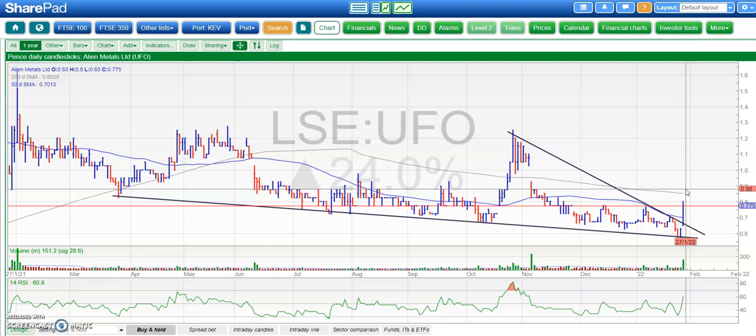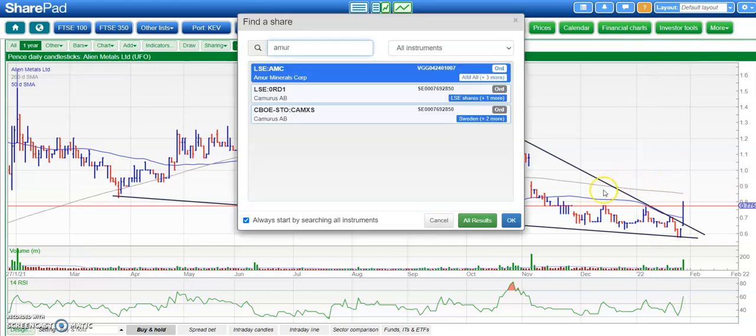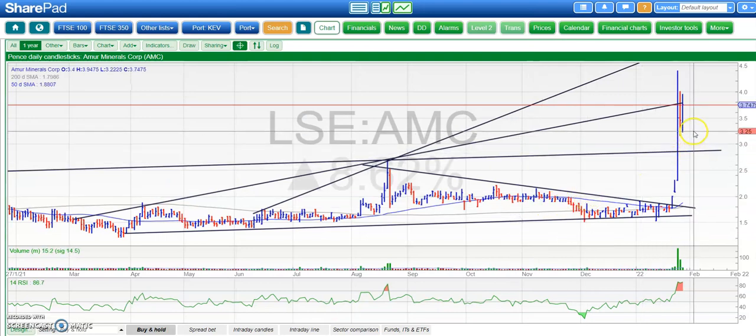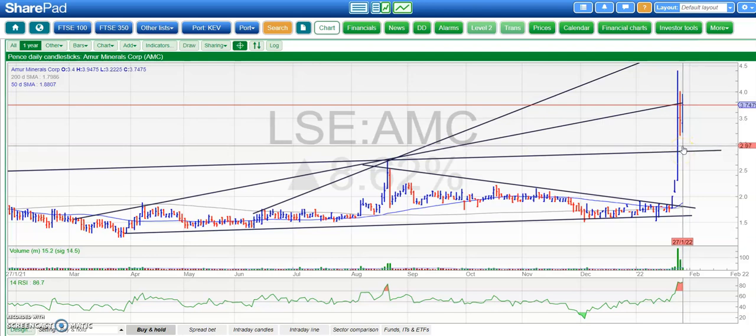Moving along to a stock which obviously has had a good week so far, Amur Minerals. I suppose the real reason for the update today is just to say that I think the retracement that we had from the peak around 4.4 was probably better than one would have anticipated. I.e., we could have retreated back towards 2.83 pence, which is probably what I was factoring in. Markets or stocks tend to overshoot on the downside, even in a bullish situation.